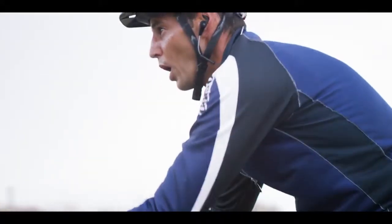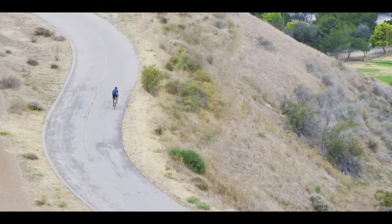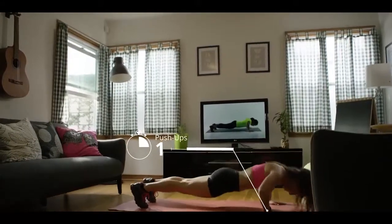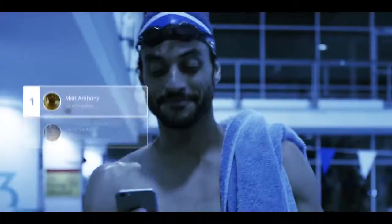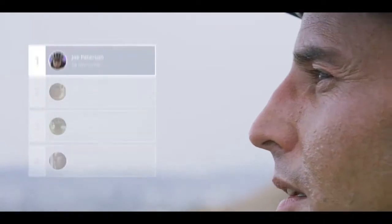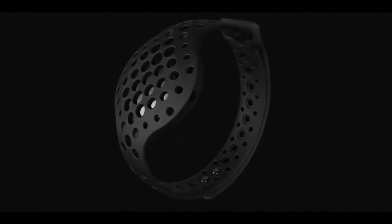Now switch your gear. With Moov, you can conquer the road. Moov is with you during every movement of every day and night. You compete and connect across all sports and improve your performance step by step. Moov, your personal fitness coach.